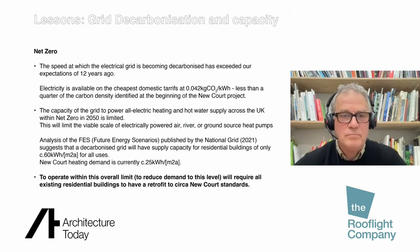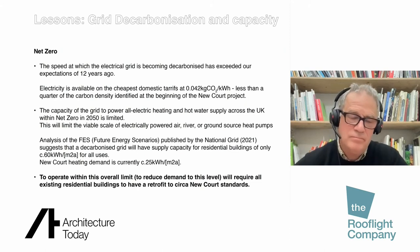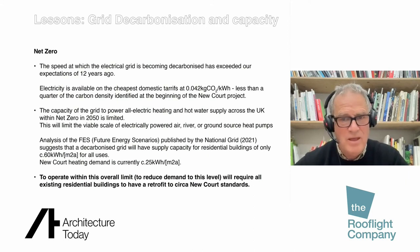And finally, I think we've learned a lot about the grid in the last 13 years. I think the speed at which the grid has become decarbonized has exceeded our expectations, and the carbon density of electricity is a quarter of that we were working with at the beginning of the project. But I think we've also learned that the capacity of the grid to power all electric heating and hot water across the UK is very limited. And this is going to restrict the scale of electrically powered air, river or ground source heat pumps.